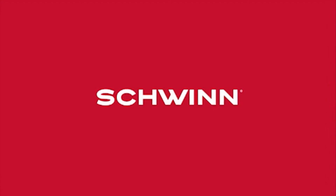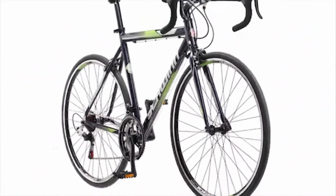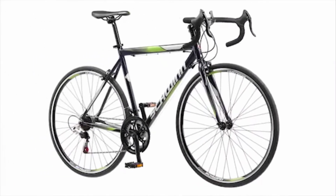Established in 1895 and celebrated for their cycling legacy, Schwinn knows just what you're looking for in a bicycle. From men's to women's to kids, they have a bike for everyone. Take your training to new heights with the Schwinn Volare 1300 road bike.